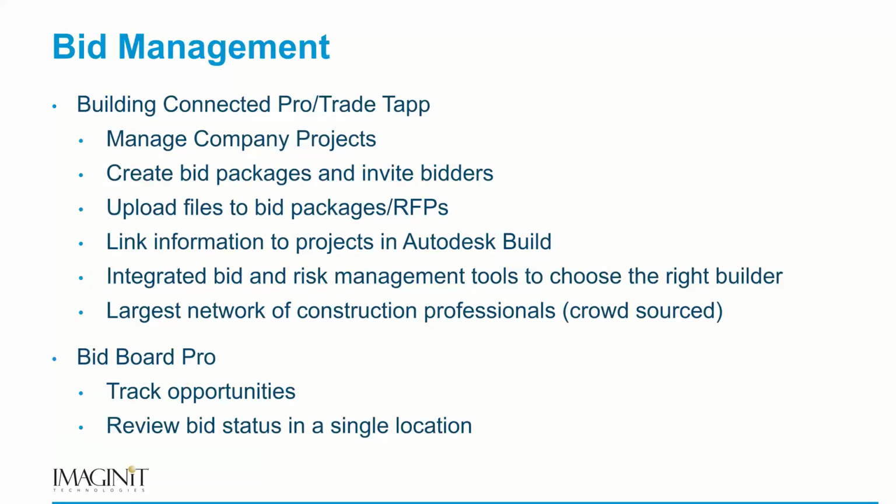For bid management, now this one is a little bit, I wouldn't call it confusing, but there are different pieces that fit into the bid management process in pre-construction, as identified in one of the previous slides. Building Connected Pro is essentially the interface that everything is integrated into now, but there are different supporting applications that fall within that bid management process, including TradeTap and BidBoard Pro.